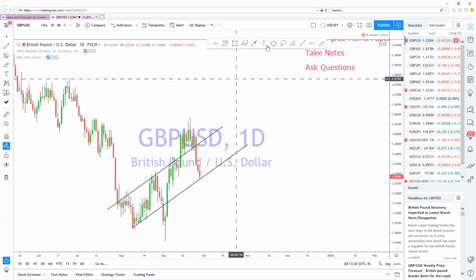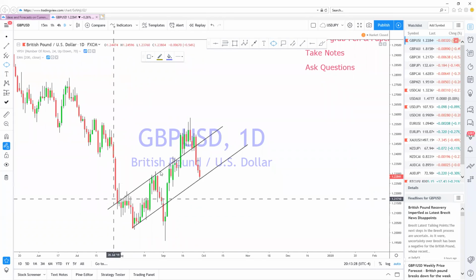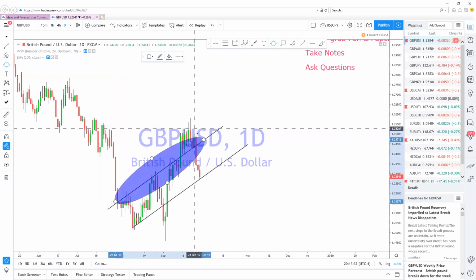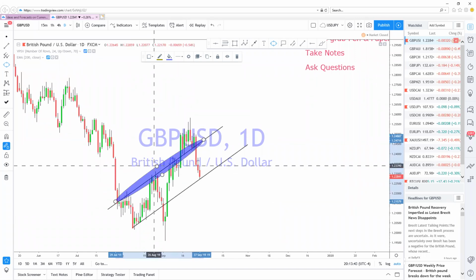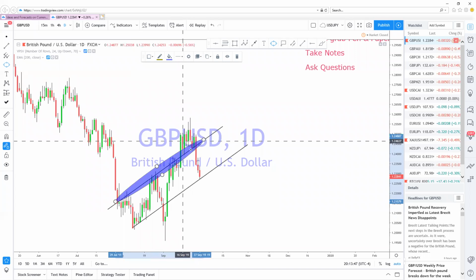So what am I looking at? In essence, everything from here on up is what I'm going to be calling my resistance. Because every time price got up here, what did it do? It fell, right? It fell, got right here, it fell, got right here, it fell.